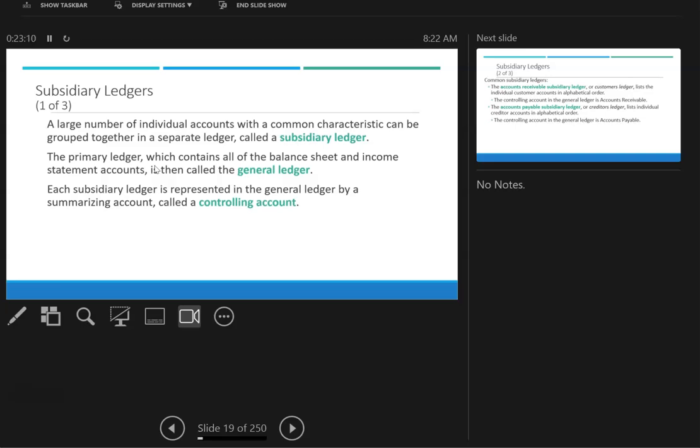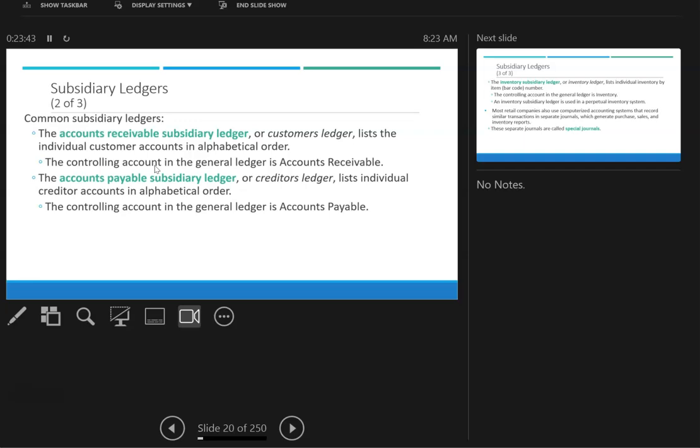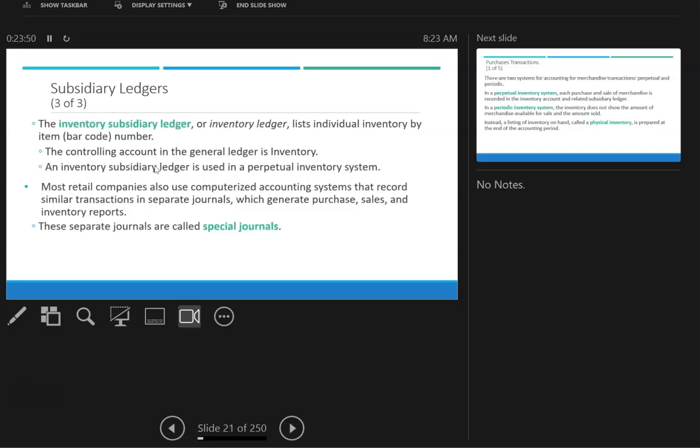So think about even accounts payable. There might be 100 different vendors or suppliers we have to pay money to. So they're all accounts payable, but within the accounts payable we will have a lot of different individuals that have their own account. A subsidiary ledger is what we call it, where we keep track of what we owe each individual. Same with accounts receivable. Common subsidiary ledgers are just what I was saying, the accounts receivable and the accounts payable. An inventory subsidiary ledger lists all the inventory by barcode.